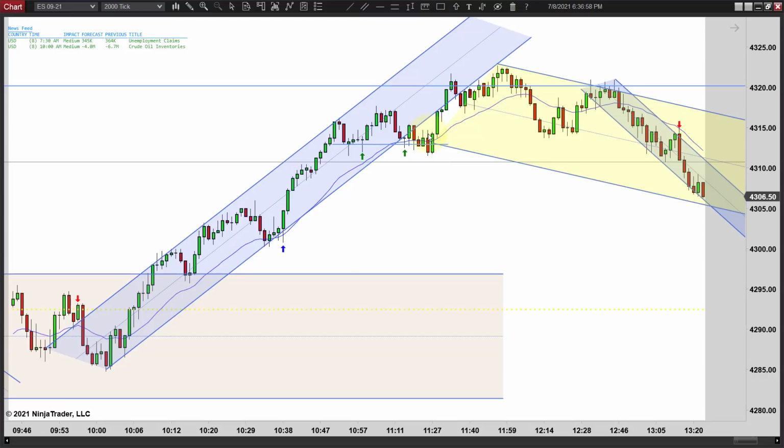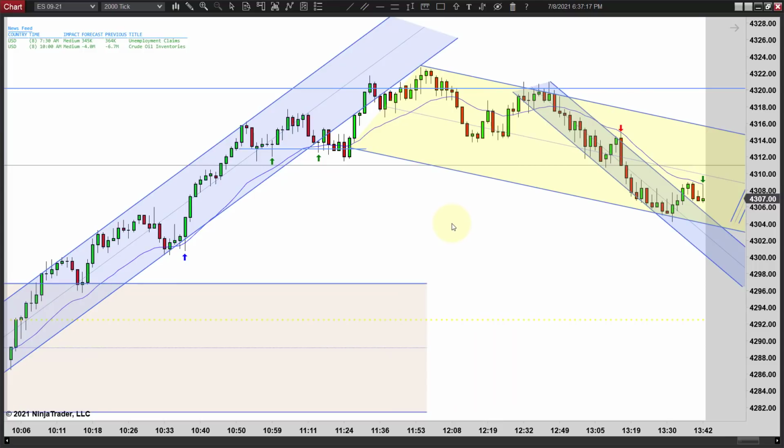And I guarantee you there's no telling how many shorts loaded up right here thinking they were outsmarting everybody, and then they reverse it and they just run all your stops. And then all the longs that got out have to start chasing it. All the shorts that got in, their stops get run, and it causes this thing to rocket up. That's what they do. So be careful of that.